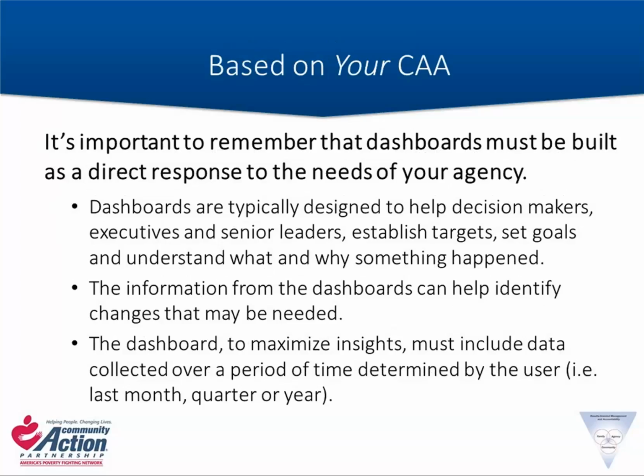The other thing you want to think about too is making sure that this is based on your community action agency. Looking at examples can be really, really helpful, and we're going to show you some today as well, and you just saw some that Barbara showed you also. But you want to make sure that the dashboard you build for your organization is in direct response to the needs of your organization, as well as your strategic plan. So they should absolutely align.